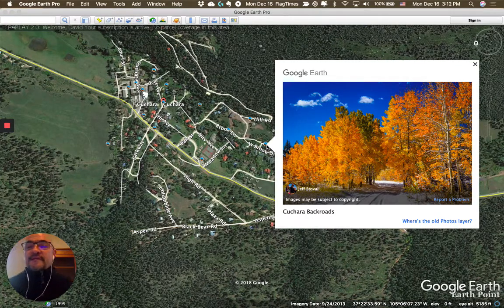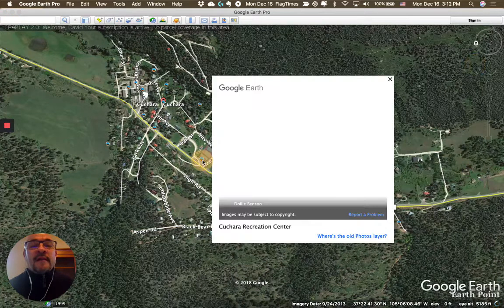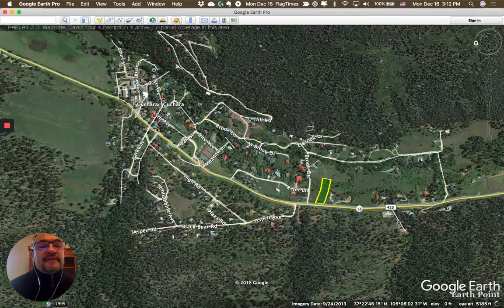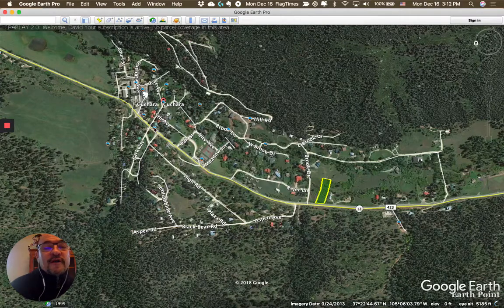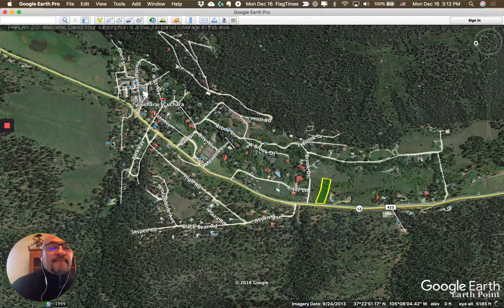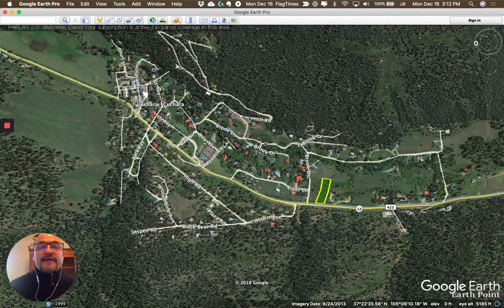That looks like a nice fall picture. How gorgeous is that? And just another driving down the road shot. There's the welcome to Cuchara sign. Another shot of the road. Wow, so that must be this meadow out here. That is just beautiful. Gorgeous picture. I gotta blow that one up. The colors are amazing.